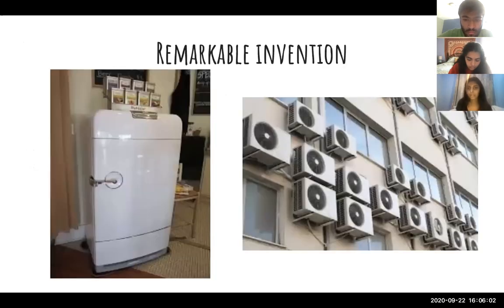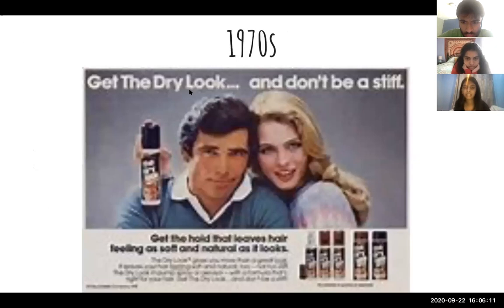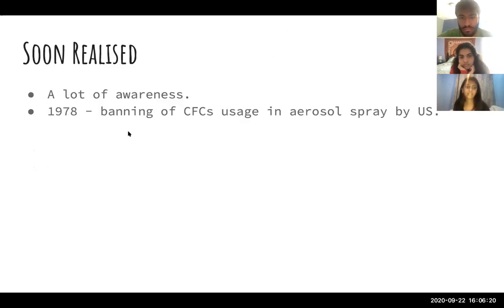At that time, though, it was a remarkable invention, and they were known as the modern day refrigerators and air conditioners. Other things that included CFCs were hairsprays, and in the 1970s, they were really popular, and they all included CFCs. But they soon realized in 1978 that this caused ozone depletion. So in 1978, the US and many other countries banned CFC usage in aerosol sprays.